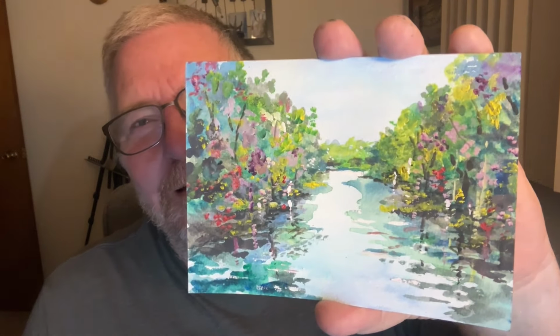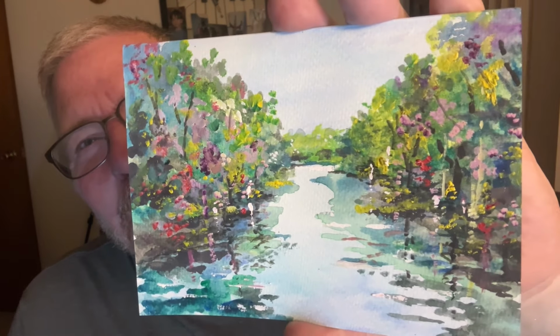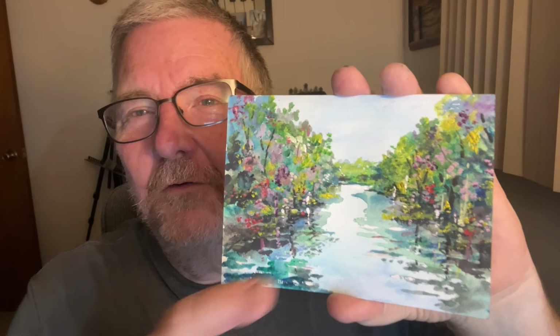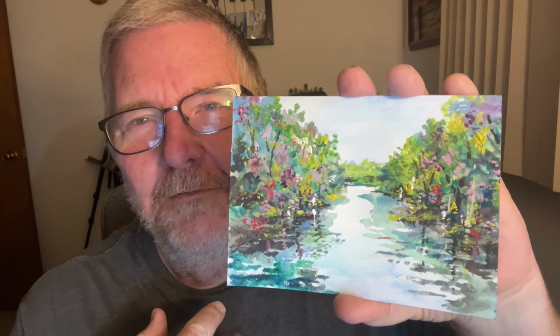Today we want to paint. I'm going to paint this. It looks very colorful, doesn't it? Maybe even too colorful. I don't know. But that's Cross Creek, and it's an area near here where I live.